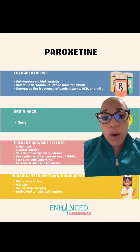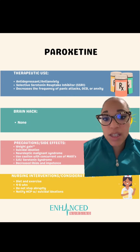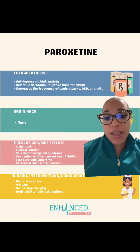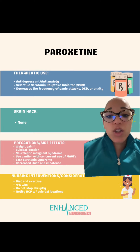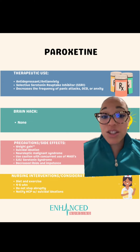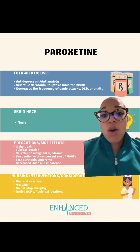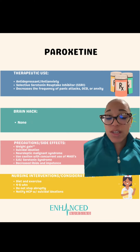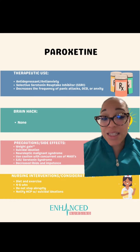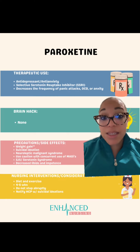We also want to be aware that this medication can cause and increase suicidal ideations. We want to watch for neuroleptic malignant syndrome, or NMS. We also want to use caution with concurrent use of MAOIs. This could lead to potentially life-threatening conditions. We also want to watch for Stevens-Johnson syndrome and signs and symptoms of serotonin syndrome. And we also want to note that this can decrease libido and cause impotence.